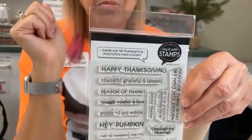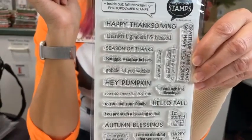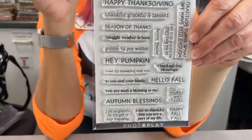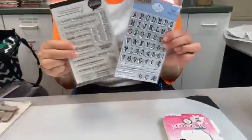Again, Photo Play, headed out of the park with some different sentiments. Their inside out stamps have been really good. And there's a lot on there. So what you're saying, Teresa, is those are going to be two things that you're going to use throughout the month. I'll see throughout. And then you're going to add other stamps.